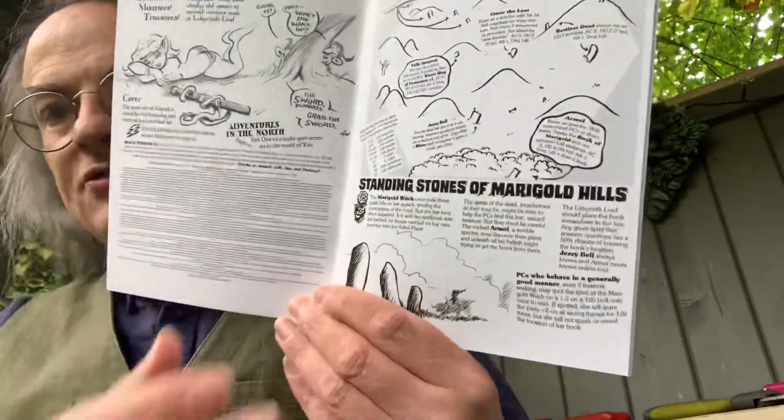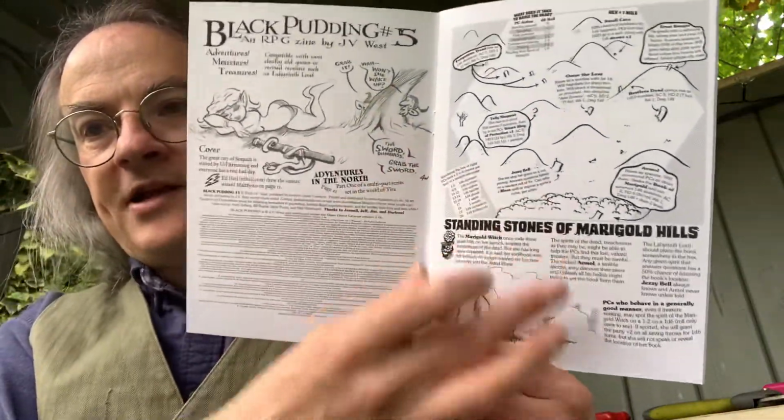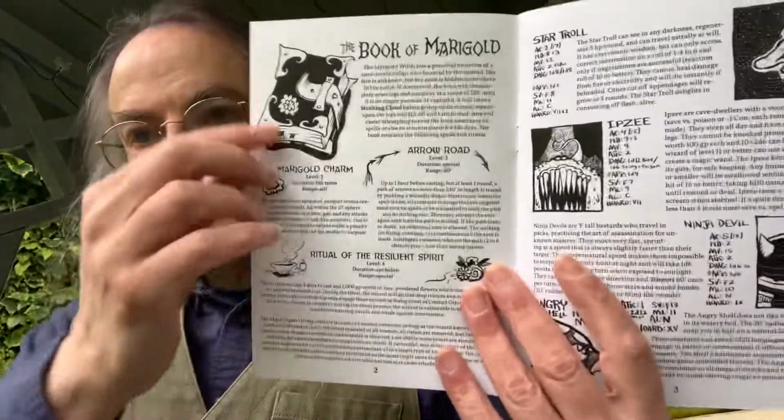So we have things like Standing Stones of Marigold Hills, which is essentially a mini encounter there, and it's all fitted on one page. The referee can just read it up, basically work from it from the page, and it's really kind of easy to read, and we get support from the Book of Marigold, which explains further what it is.